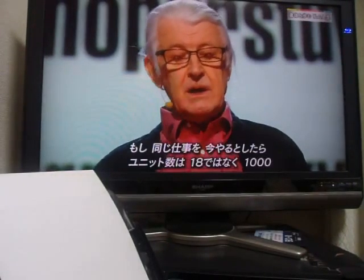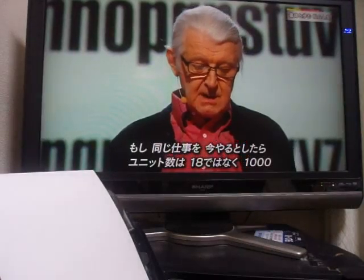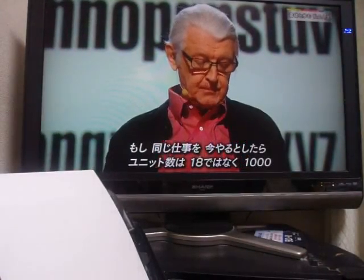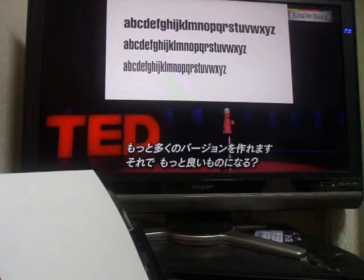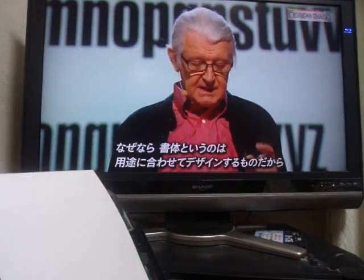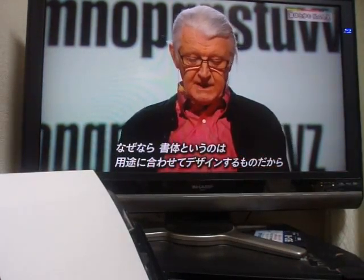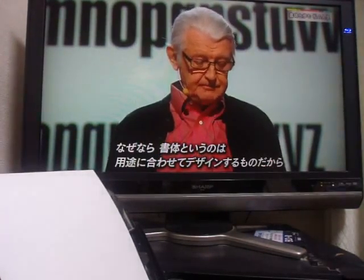I hope not. If I were doing the same job today, instead of having 18 spacing units, I would have 1,000. Clearly, I could make more variants, but would these three members of the family be better? It's hard to say without actually doing it, but they would not be better in the proportion of 1,000 to 18, I can tell you that. And my instinct tells me that any improvement would be rather slight because they were designed as functions of the system, they were designed to fit. And as I said, type is very adaptable, it does hide its methods.